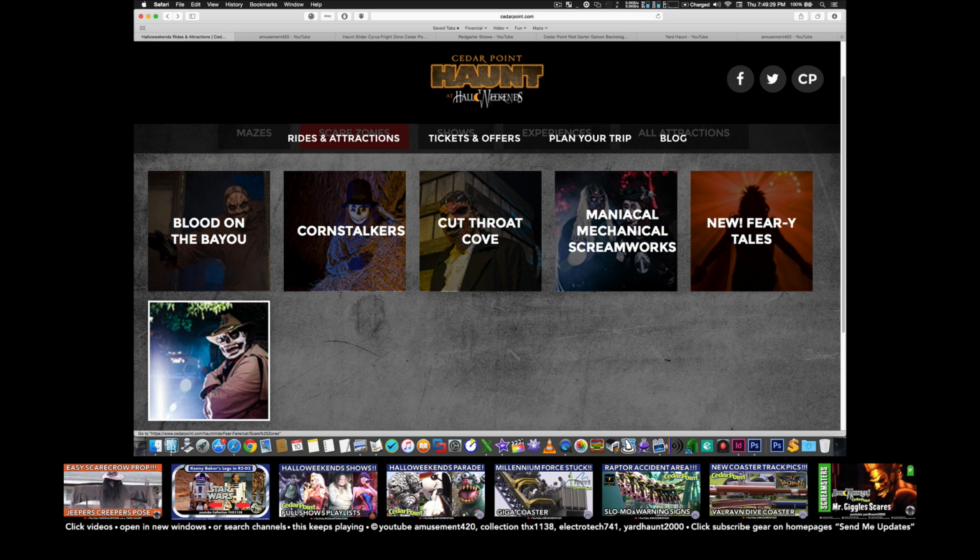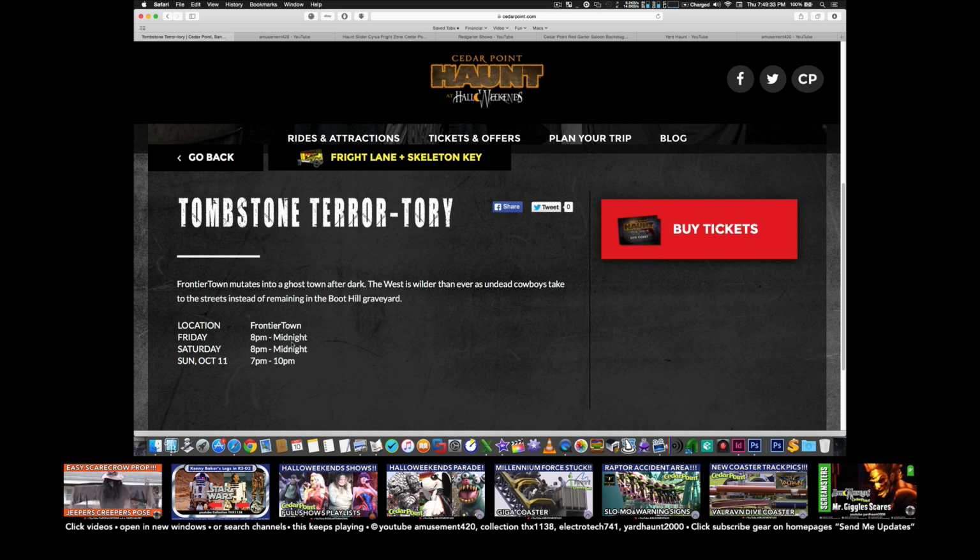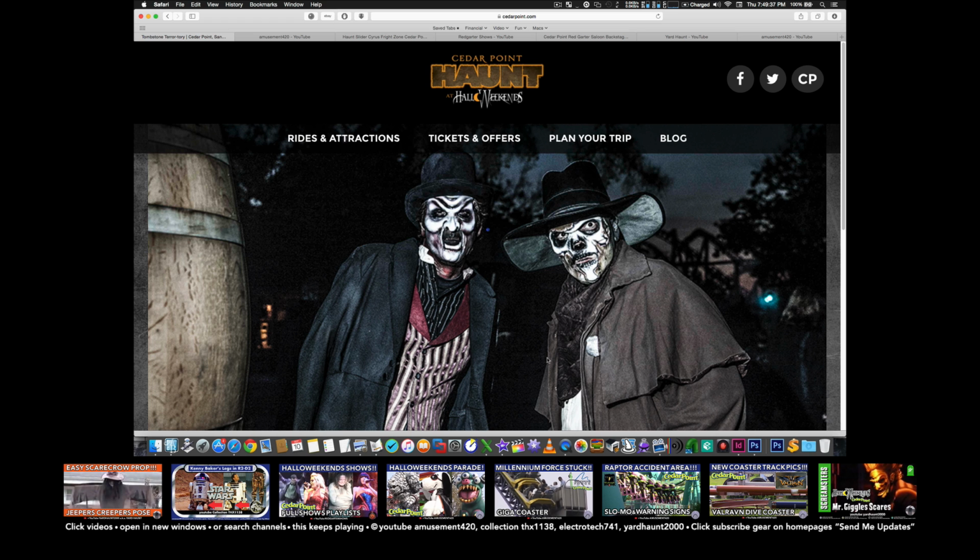And back to the haunts, we have Tombstone Territory, which is on the way to Maverick in Frontier Town. It's a cowboy theme, of course.